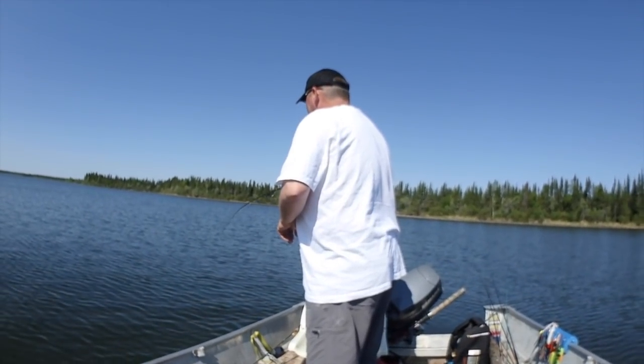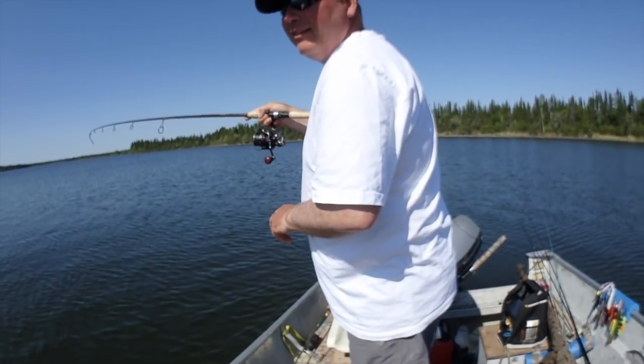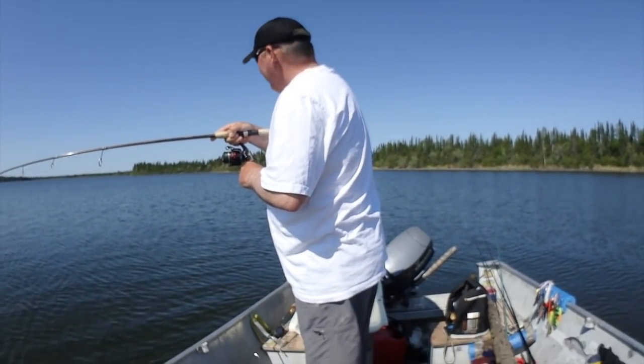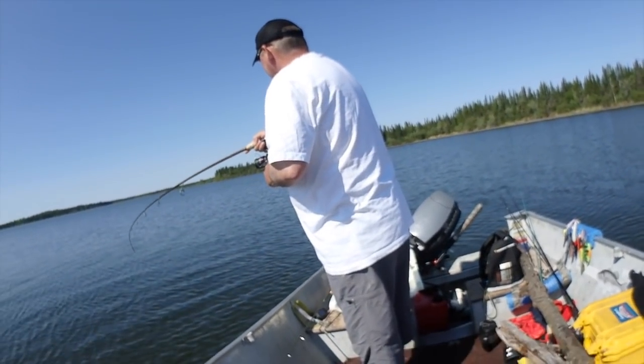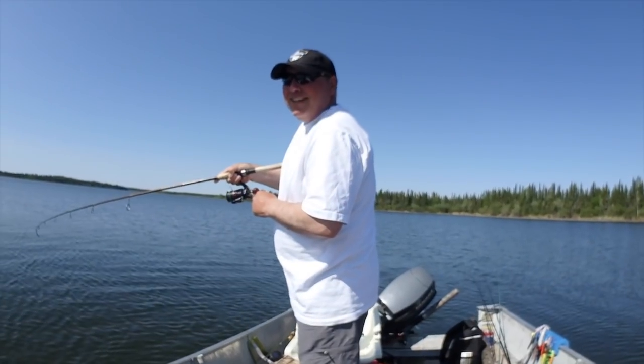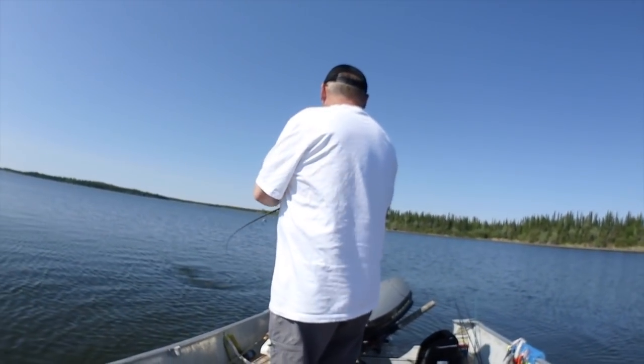You want me to... Another kind of mid-size. You want me to throw my spoon at it or no? No. It's not worth it. That one's only like 34 or something like that. This is crazy. We'll remember this for a long time. Yeah. Some mosquitoes around us.